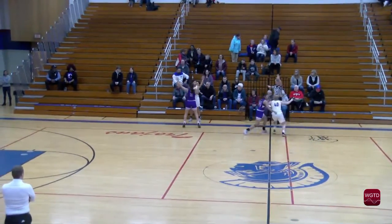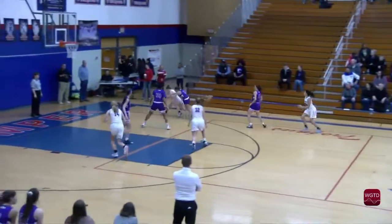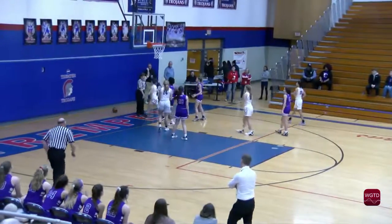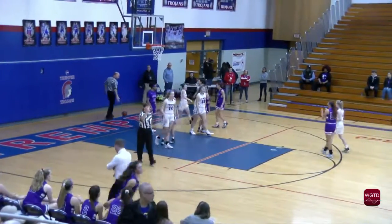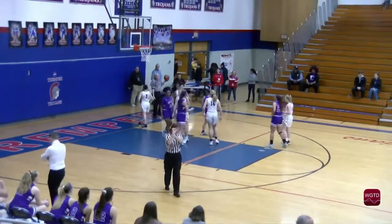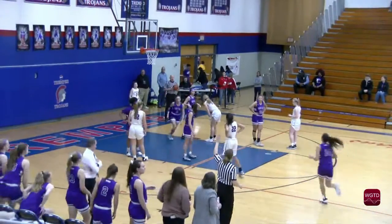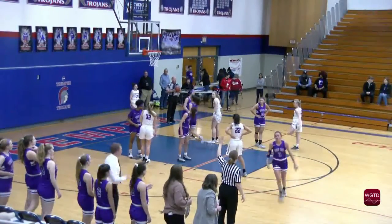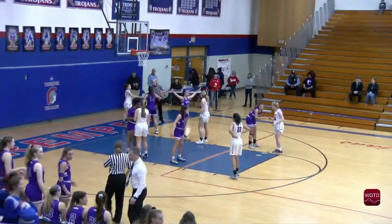5-1 lead, Kenosha Tremper. Looking to inbound it. And we're going to see a foul. That foul, I believe, is going to be on number 3, Cornell. It is. It's the team's third, her second. That was not a shooting foul, and they are not in bonus.